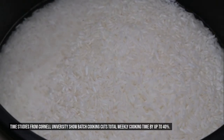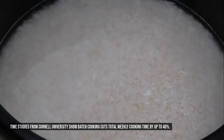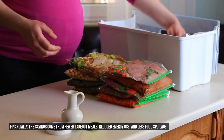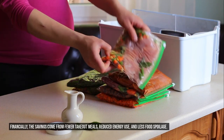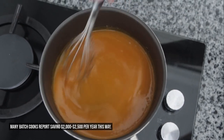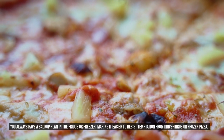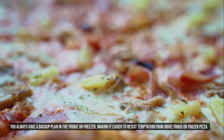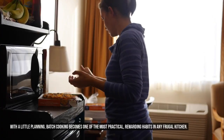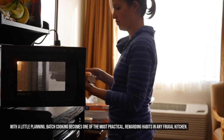Time studies from Cornell University show batch cooking cuts total weekly cooking time by up to 40%. Financially, the savings come from fewer takeout meals, reduced energy use, and less food spoilage. Many batch cooks report saving $2,000 to $2,500 per year this way. It also reduces decision fatigue. You always have a backup plan in the fridge or freezer, making it easier to resist temptation from drive-thrus or frozen pizza. With a little planning, batch cooking becomes one of the most practical, rewarding habits in any frugal kitchen.